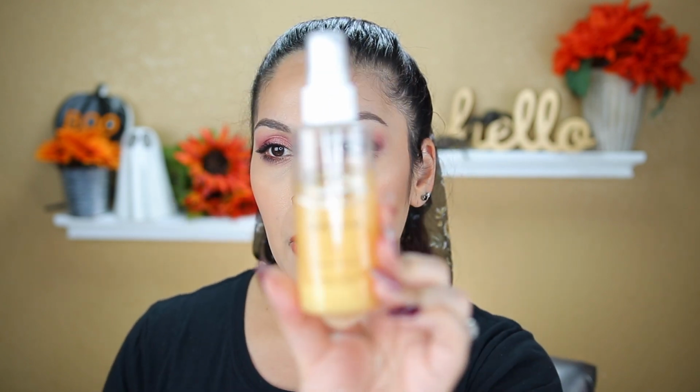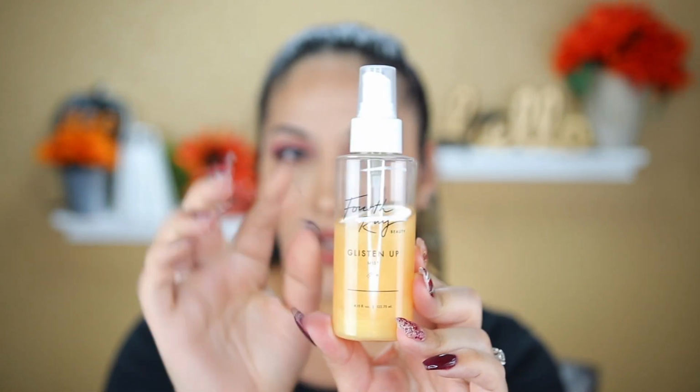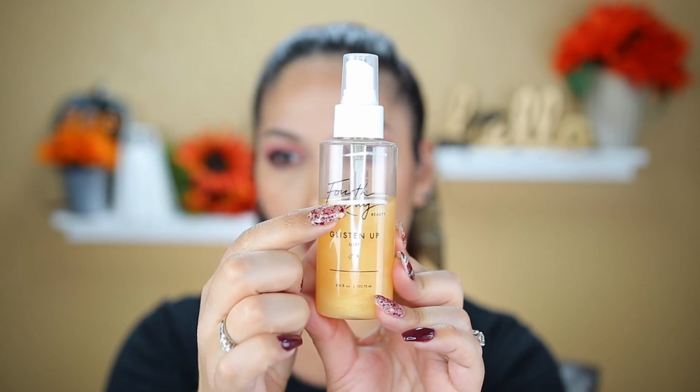Next up is my facial spray. This is the 4th Ray Beauty Glisten Up Mist. It's a vitamin C mist. I actually forgot to mark it in my last update, but this is where it started and this is where I'm at now. I only really have been using this to apply at night just to add extra hydration to my skin. I do feel like it makes my skin look nice and kind of dewy a little bit. I don't know if it's making it more vibrant because it is a vitamin C skincare, but it feels nice on the skin.